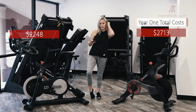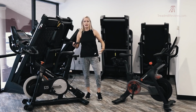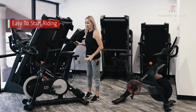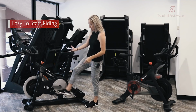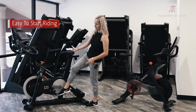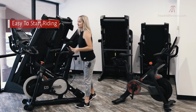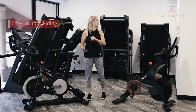Another thing to consider for cost is what it takes to get going on these bikes. When you get the S22i at home, you have everything that you need, all seen here. You can hop on the bike and start riding it because they have toe cage pedals right here, or the reverse side is a flat pedal. Anybody can hop on this bike and start riding. It comes with a heart rate monitor, it comes with the weight, so you can do everything that they talk about in these classes here on iFit Coach.